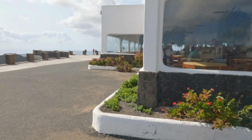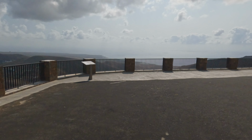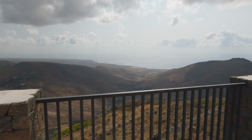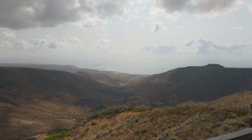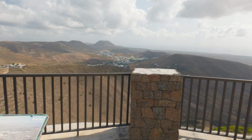This is the highest point. Our guide said it's the highest point on the island. This is Spanish Island, settled as a stopping point for the ships going from Europe to the Caribbean. From here we can see Haría, known as the Valley of a Thousand Palms.